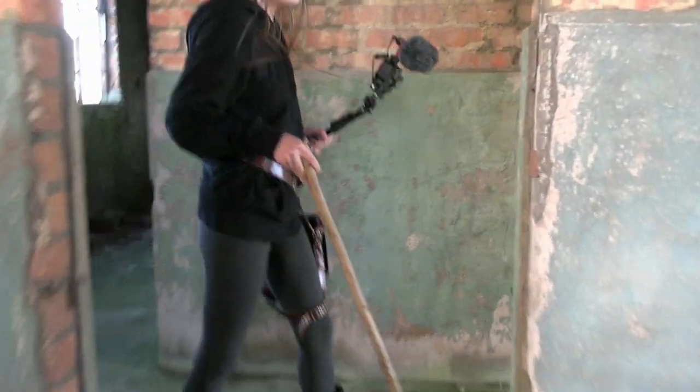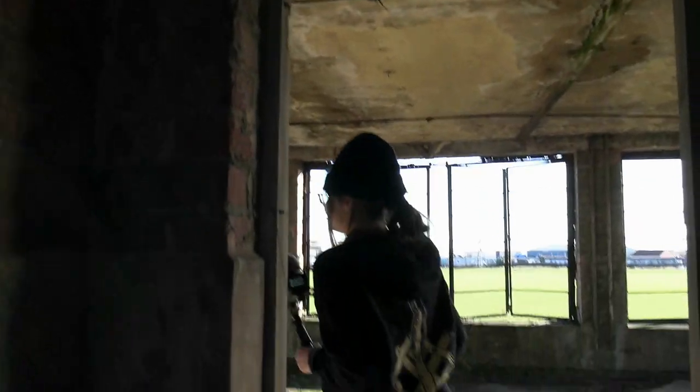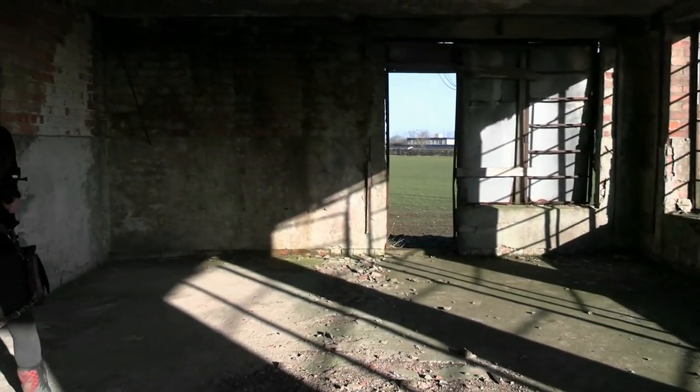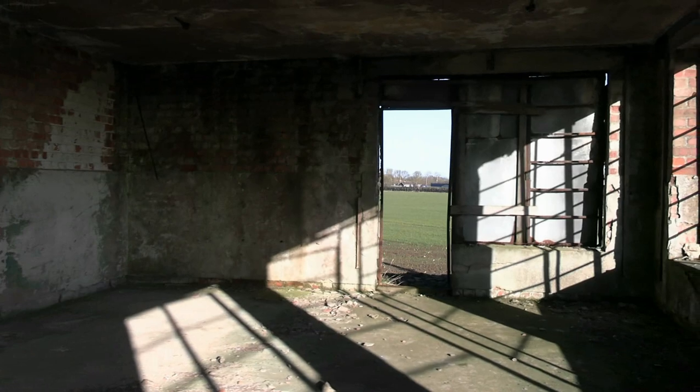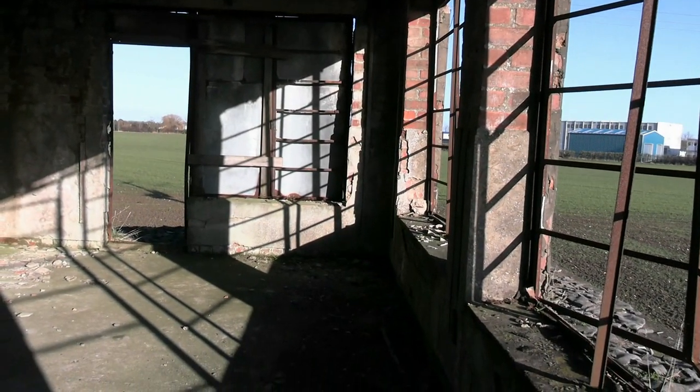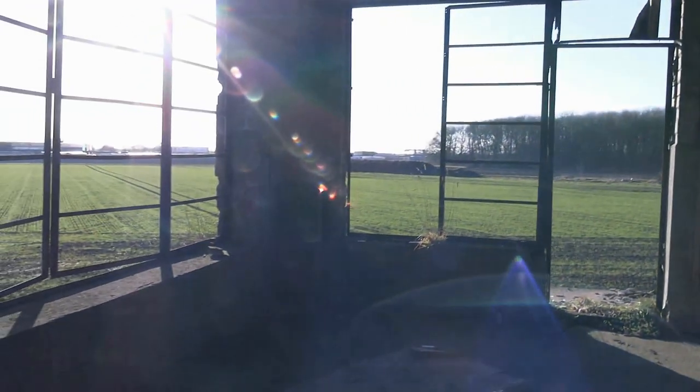So, we got on in this. This was the main room really. I could put a photograph actually of the one at Elvington, you know, the one that's been redone. So I think I've got a picture of what this room would have been like.